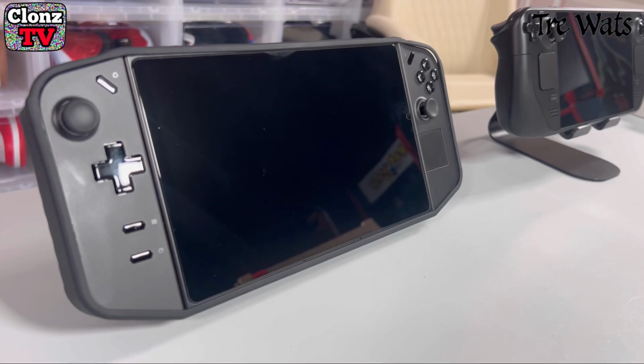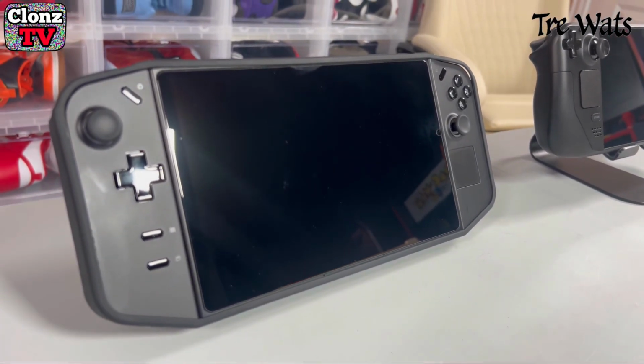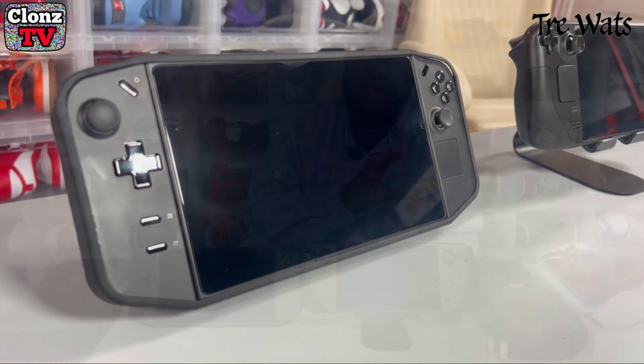But let me go over some quick pros and cons about the Legion Go. Okay, real quick. I love the 8.8-inch screen, y'all. The screen on the Legion Go, I know what's going on with these companies that make the handheld devices. I think they're gonna make the screens bigger and bigger and bigger. I seen a device, what's the name of this device?